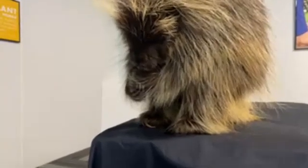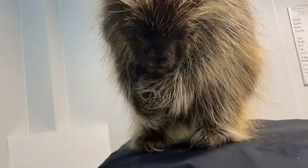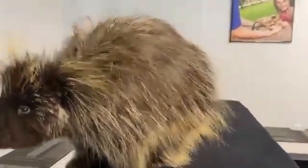Do they release their quills? That's an excellent question as well. For those of you just tuning in, this is Ernie. He's a North American porcupine. Porcupines are known to shoot their quills. This is a popular myth that we have. They don't actually shoot their quills out because it's just a modified hair. Until we learn to shoot hairs out of our head, he won't be able to shoot hairs out of his head.